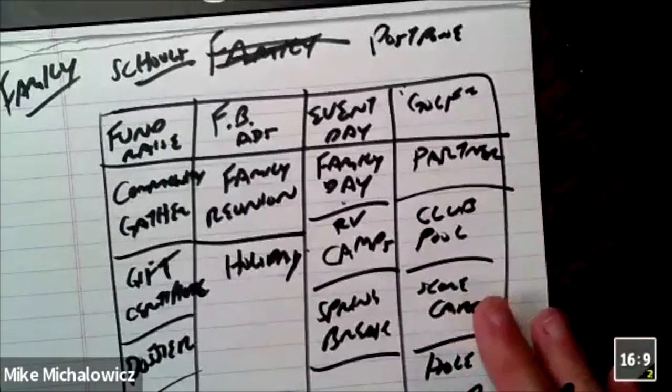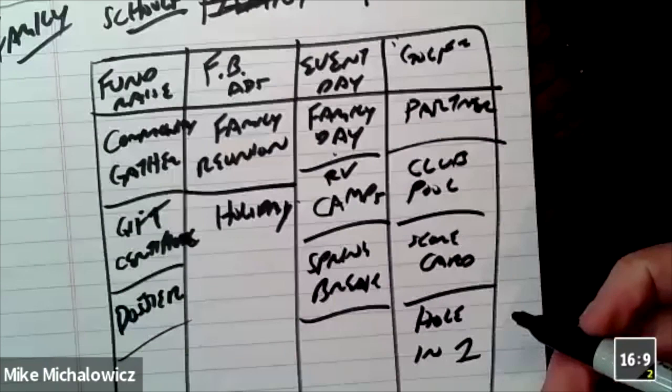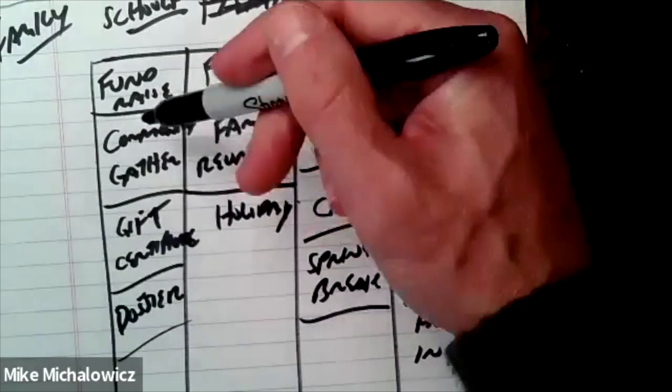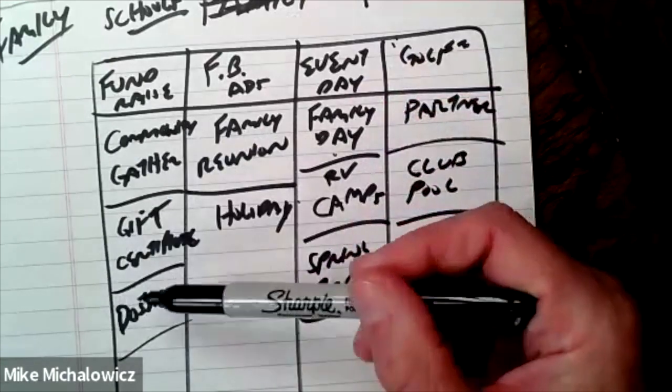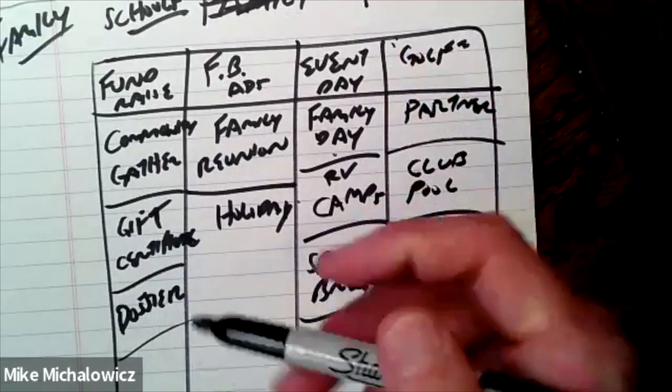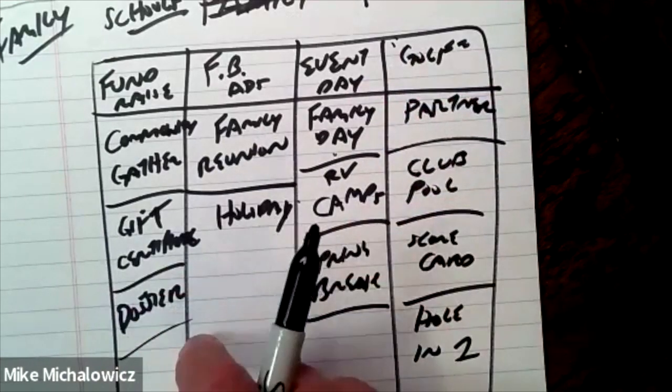So let me just zoom in. This is just how my mind's working. I want to see in the chat what your ideas are too. Starting with fundraising, I was like, oh, community gatherings, gift certificate. Then it came to dossiers. A dossier, you ever seen the newspapers where they outline the story behind a person?